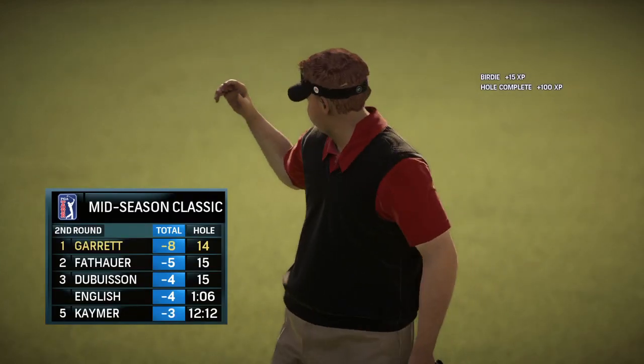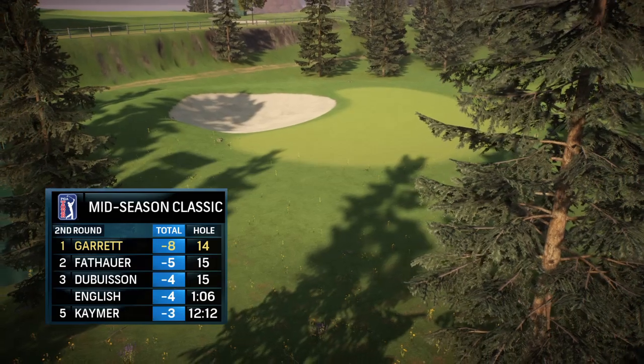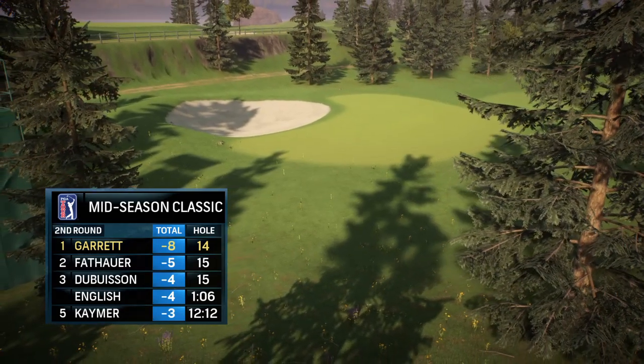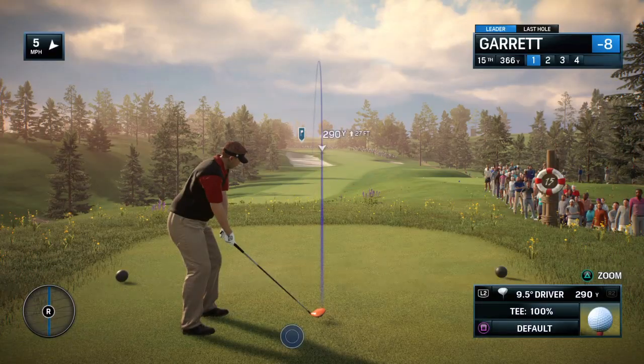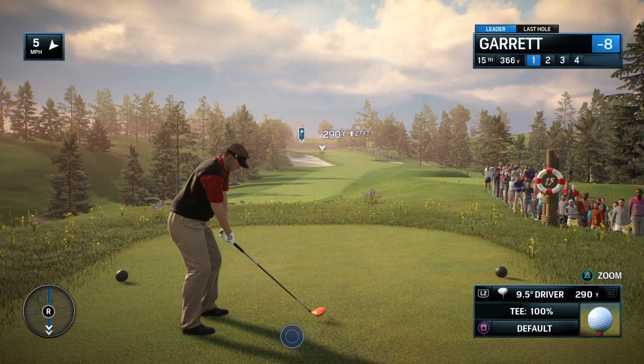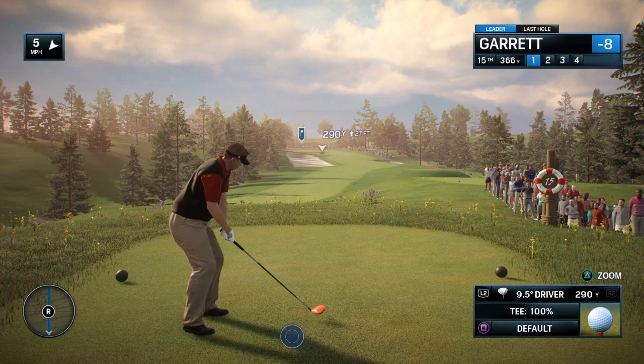Frank, we have said it over and over. Another birdie. The round continues at Lighthouse Point, and Frank, the 15th hole is a par 4, only 387 yards.